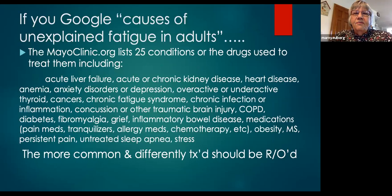Then for fatigue, if you Google the causes of unexplained fatigue in adults, you'll get a number of sources, but one that I think is pretty reliable is mayoclinic.org, which lists 25 conditions or the drugs used to treat them that can cause fatigue. And I've just listed them there.